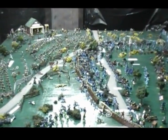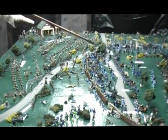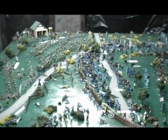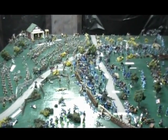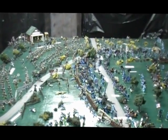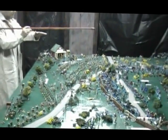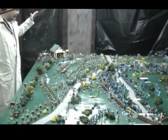The second day of the battle, Longstreet attempted to turn Meade's army by going through Little Round Top, and he was repulsed. Brings us to the third day of the battle, where Lee chose to charge the middle of Meade's army and was repulsed, ending any chance for victory.